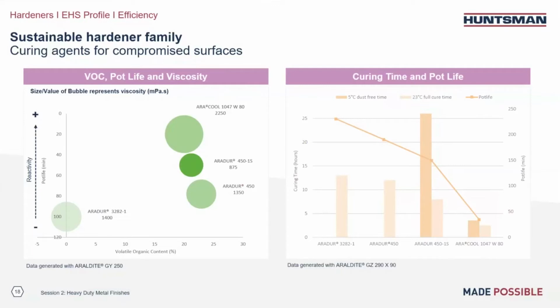Aracool 1047 is actually based on a different technology and enables a really faster cure compared to others, keeping a really good flexibility and only 20% VOC. On the right graph, you can really see the reactivity difference, especially at 5 degrees for Aracool 1047. In this case, the coating is dry to touch at 5 degrees in 3 hours, but the pot life is unfortunately also very much reduced.